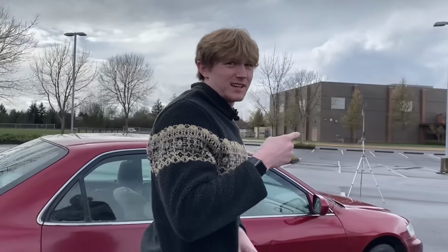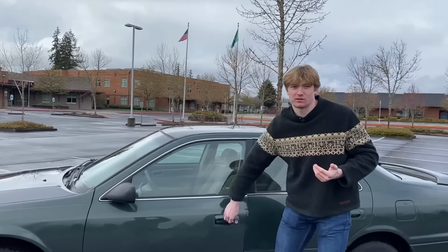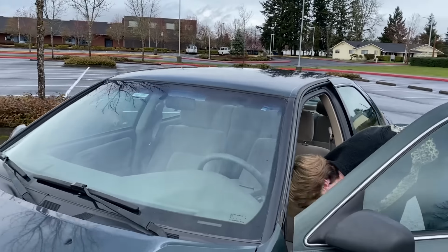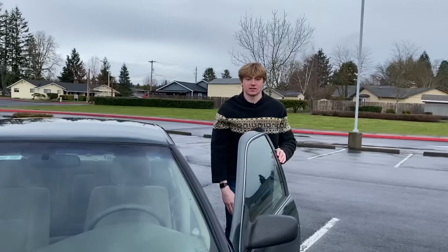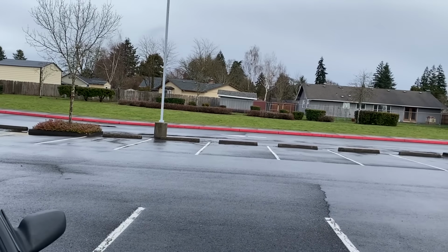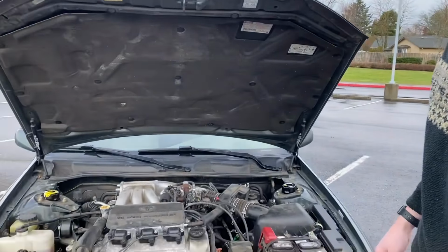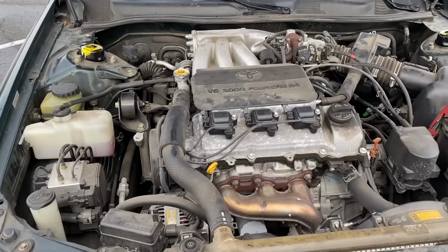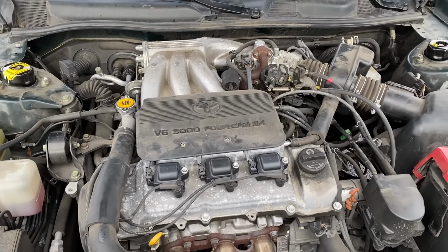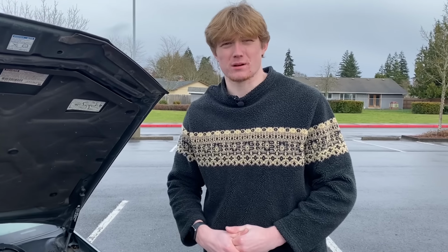So we're going to pop the hood and take a look at the main event of both of these cars, and that is the fact that they're both V6s. So we're going to get under the hood of this Camry here. And as you guys can see, this is the mighty 1MZ 3-liter 4-cam V6. We actually just worked on this thing today. But I think it makes 200 horsepower and like 200 torque.